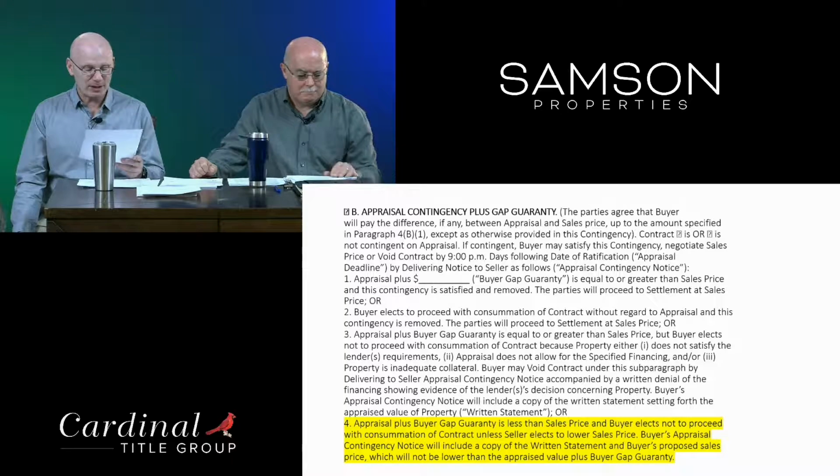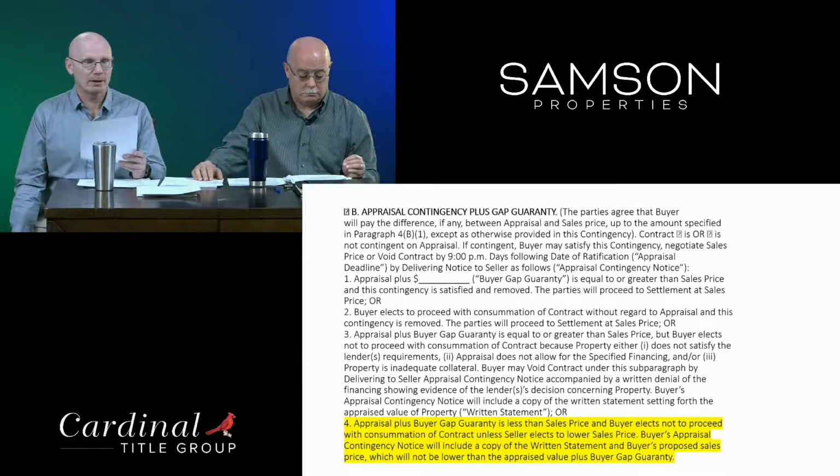If buyer has not delivered appraisal contingency notice by the appraisal deadline, this appraisal contingency will continue up to and including settlement date. So even though you put a number of days up there, say 21 days for your appraisal contingency, this contingency automatically extends up to and including settlement date. So that doesn't mean after the settlement date, that means the settlement date.